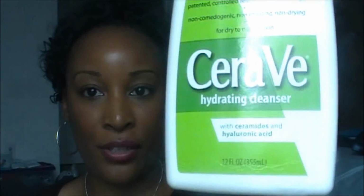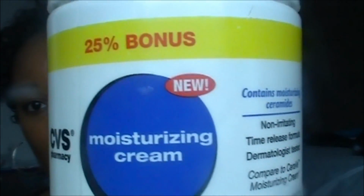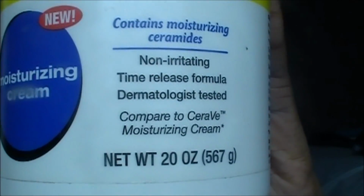And let's see. I needed something, like I said, this past winter my skin did get kind of dry, and I wanted something that I could put on my skin at night when I was going to bed. So when I picked up the Cerave Hydrating Cleanser, I picked up the CVS brand of the Moisturizing Cream, and this is also compared to the Cerave Moisturizing Cream. This does have the same ingredients. It has the ceramides and the hyaluronic acid in it.